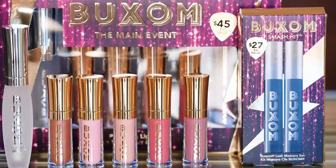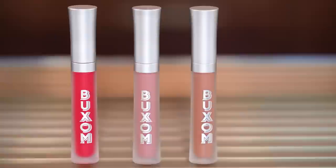Anyway, we have some Buxom mascaras, and then we have some of their lip liners that I really do love so much. And we also have some glosses. So these are the things that you used to be obsessed with using that would make my face break out when I kissed you.